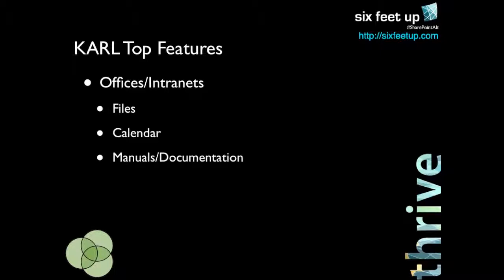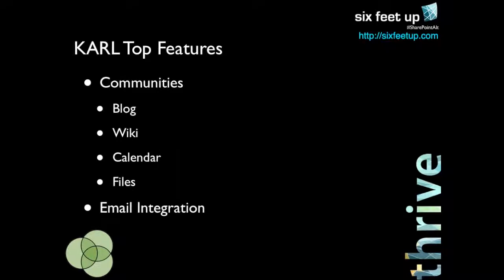In your offices and intranets, you can manage files, you can have office-wide calendars, you can deploy documentation very, very easily. And once you get beyond offices and intranets, the main collaboration areas are going to be in what are called communities. Communities have these basic tools that comprise them, which is the blog, the wiki, the calendar, and the files. And what's really interesting about Karl, I think, is the email integration that's been done. So it's easy to interact with the blog or files over email.